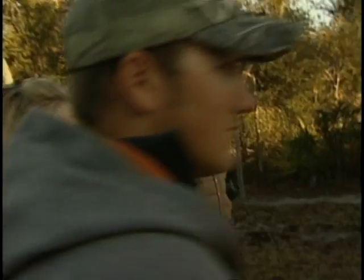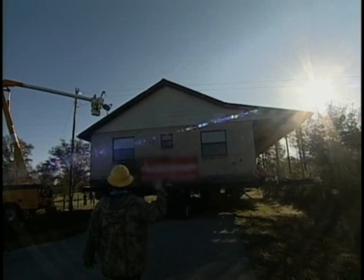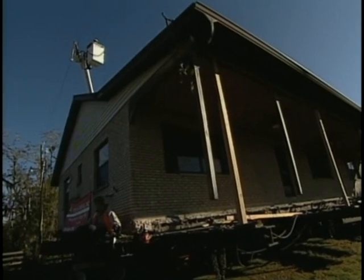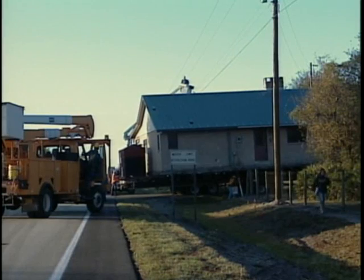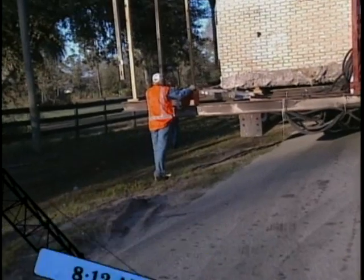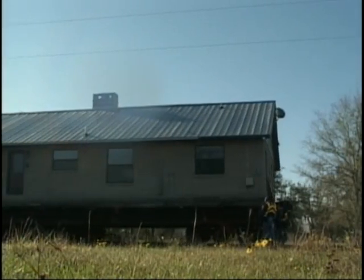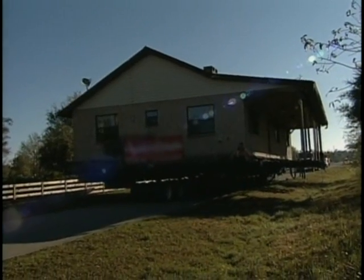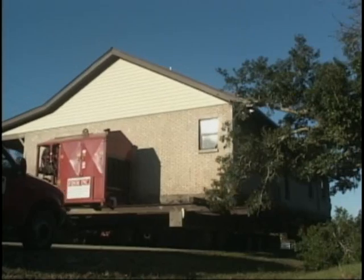Hey, we're on the wire. Come easy, watch the wire. Come back. Come back, come back. Finally made our turn. We're on the road headed toward the lot. They're moving right along now. I think this is the fastest they've gone. I don't want to be trampled by my own house.